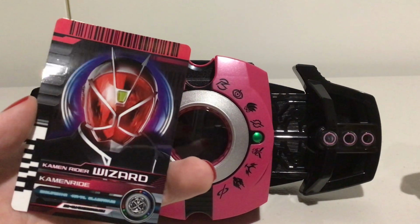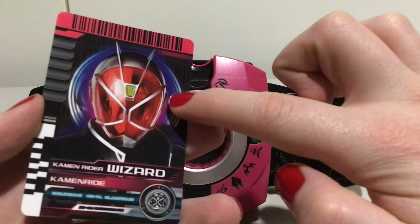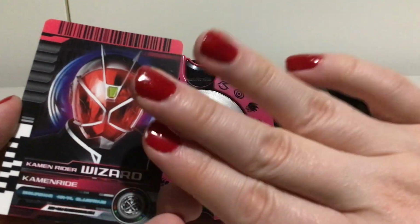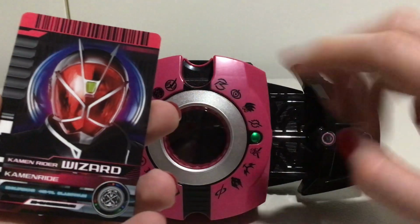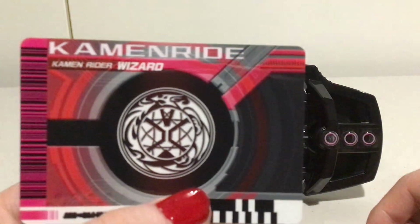Here's another one of my favorite riders. Isn't he pretty? Yeah, I bet you can't guess why I love him. It has totally nothing to do with color. God, I love some of these emblems.